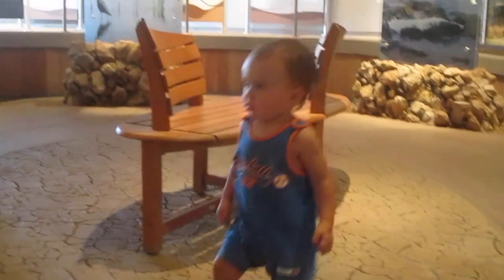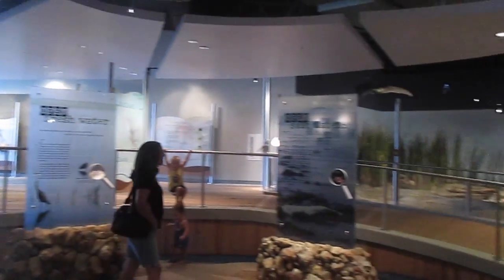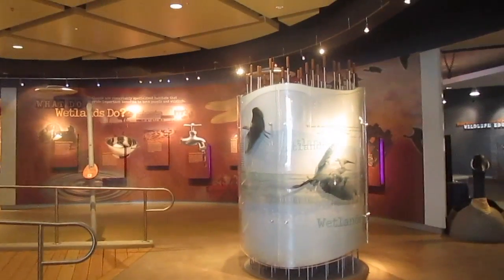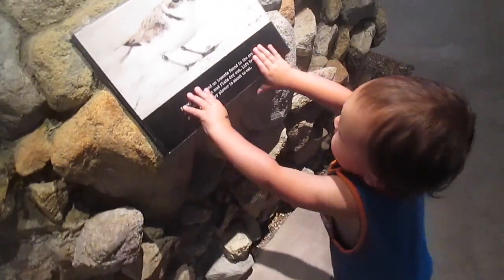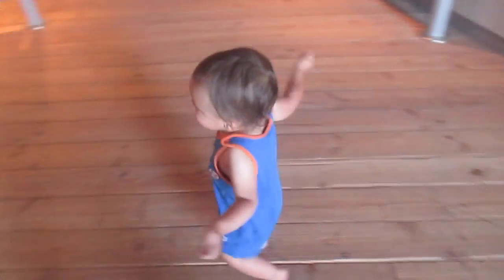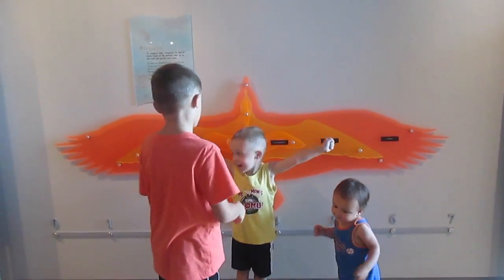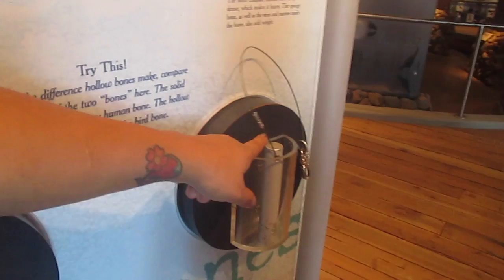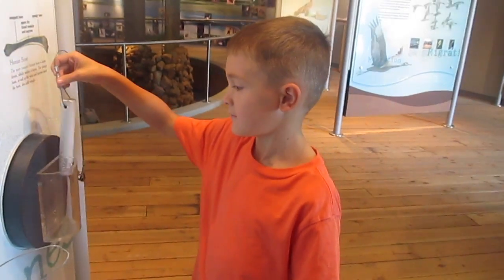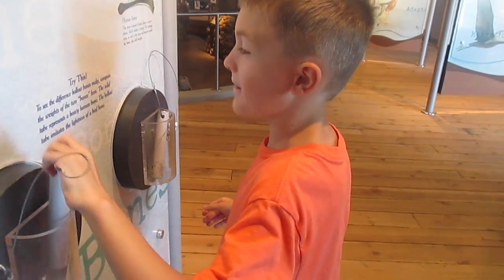Mud-loving pickleweed. Weighing the bones. Now this one right here is a bird bone, and this is the weight of a human bone. So fill that one first. How's that feel? It's a little heavy. Not too bad, but a little heavy. Now fill that one. Is it heavy compared to that one? That one's light as a feather.